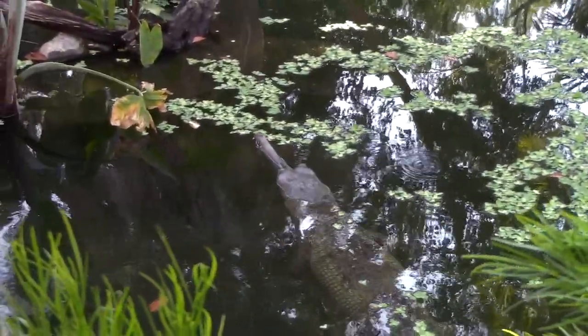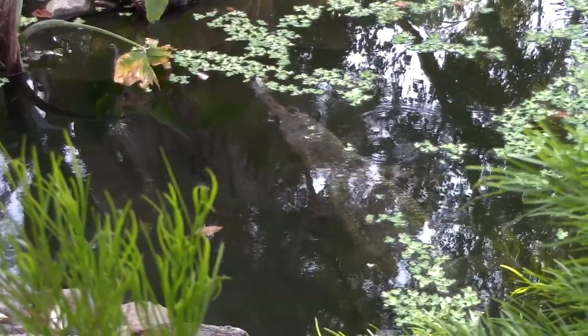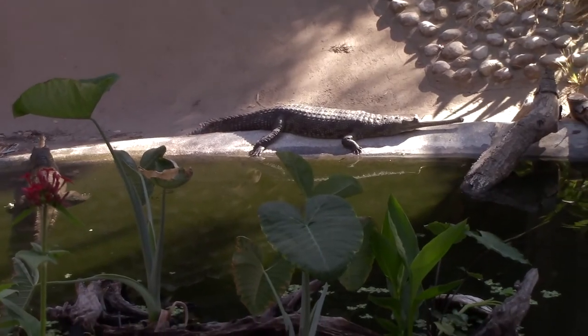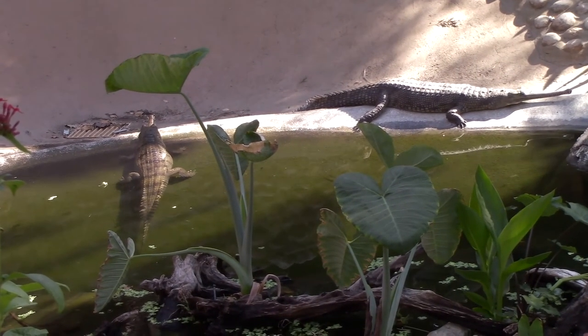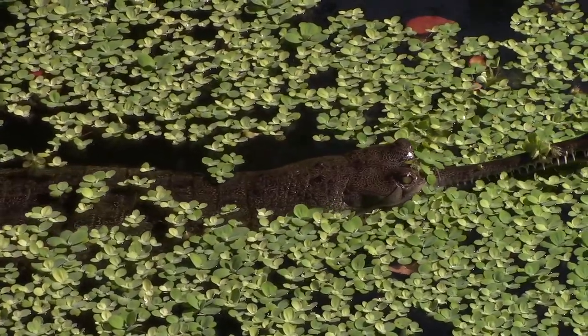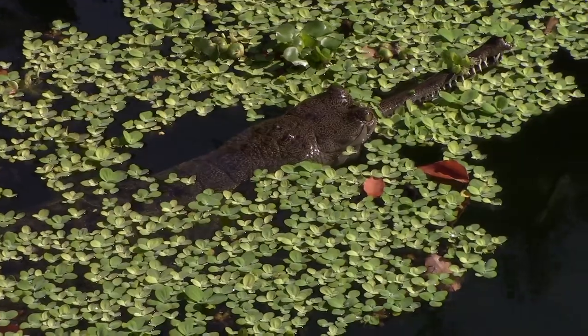See the alligator? It's over there. Look, it's over there. It looks so big. Oh, there's another one right there. I didn't see that one. Oh, there's another one, jeez. Yeah, come on, let's go. Look at those teeth.